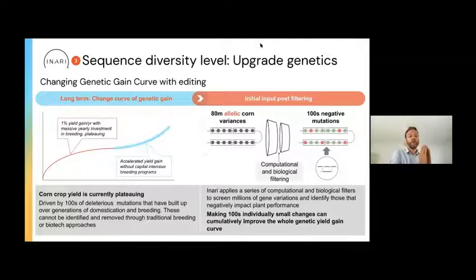Of course, not by just one modification, not just one gene, but the additive effect of many, many genes, right? So hundreds of genes. Again, something that if you know what you need to do, you can accelerate your timelines to improve much faster than what you could do before the 21st century, right?